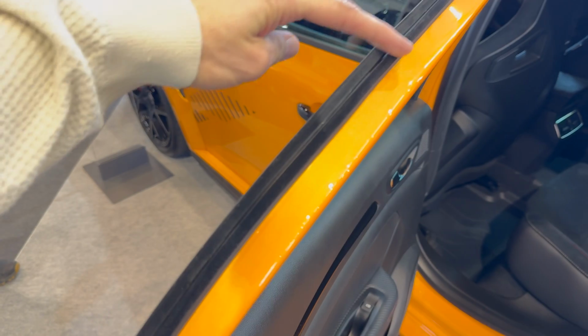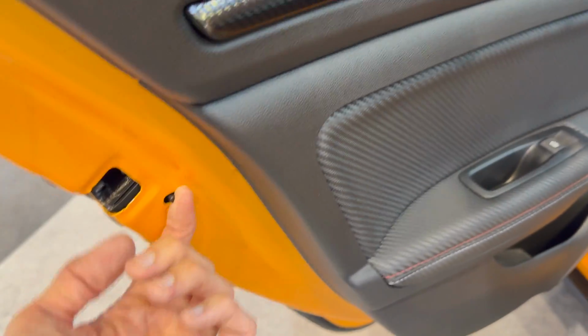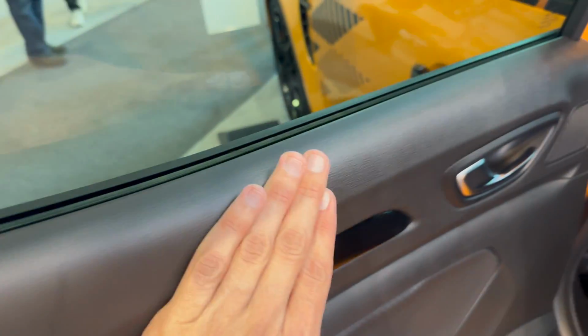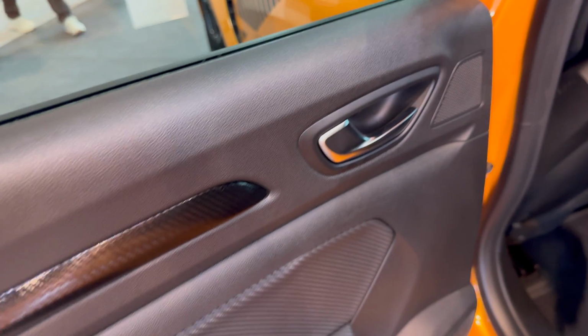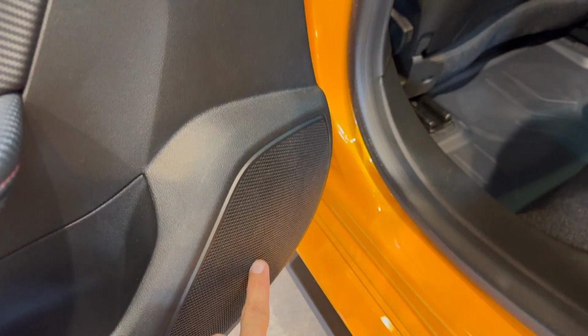Now we have standard seals for the Megane, and you can push here to lock the rear if you have kids on the back. Now let's check the materials. Hard plastic was on the back. Kind of makes sense on a sports car. Reduced weight. Speaker there and there.